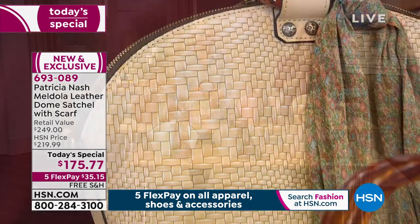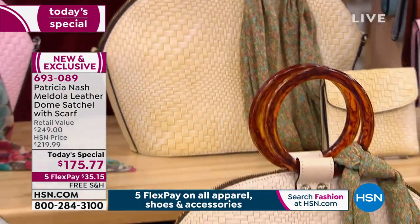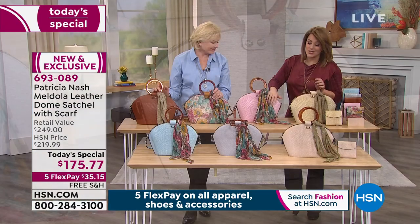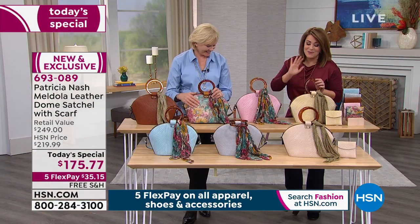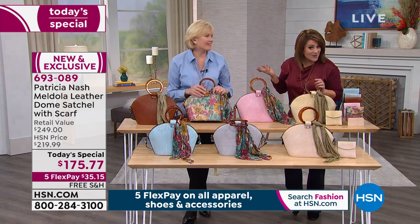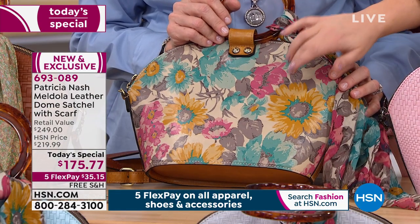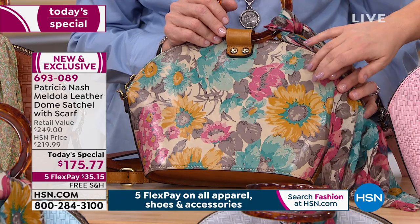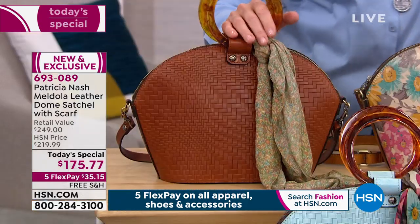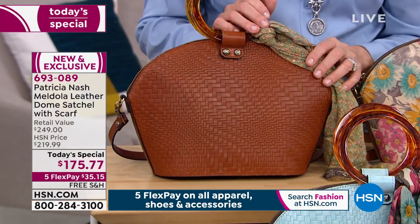So if you want it, remember, we've got that beautiful rattan, we've got the natural bone, the gray, the pastel turquoise, your blush. It just warms my heart. It is just pure romance. Maybe you want to buy this for Mom as your Mother's Day gift. We also have that first bloom, which has been the number one most popular, along with that floral map, which is already sold out. And then we also have it in that timeless beautiful tan. 693089 is your item number.